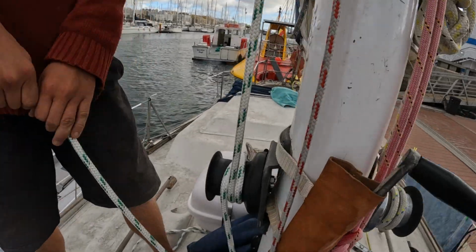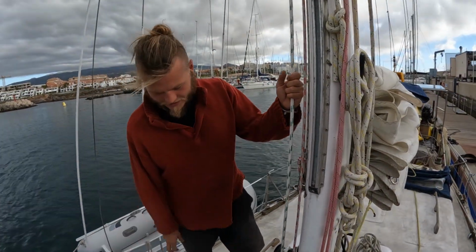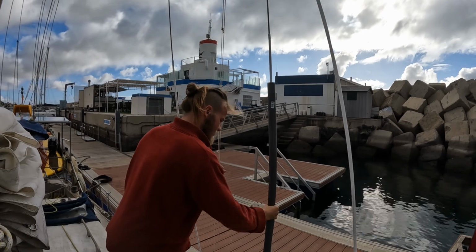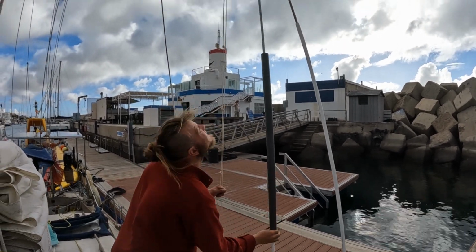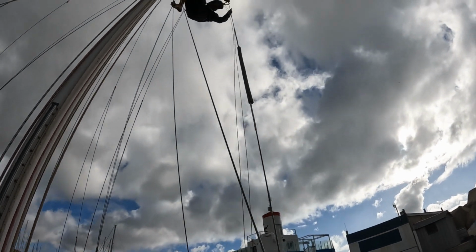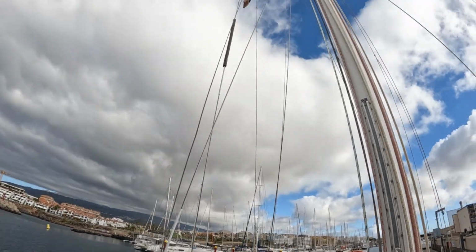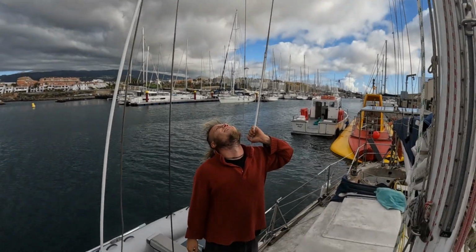We've also managed to cinch the line around itself on the winch, so he's staying up there. Got rid of him. Are you ready for the most efficient method of passing it up? Go on. Oh no! Oh no! Oh, what? That was cracking.